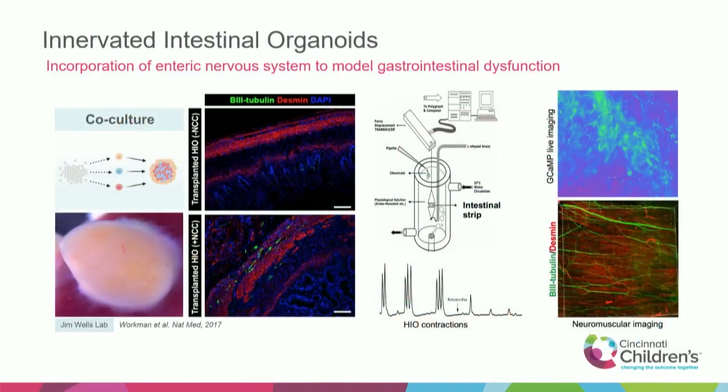But the next few slides will focus just on showcasing three examples of next generation models that we are able to create. And the first one comes from the lab of Dr. Jim Wells, where we are able to create innervated intestinal organoids. And we have done that via the co-culture method.